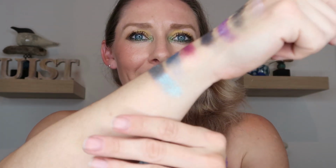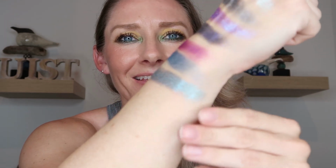Then we have Blastoff. Ooh, also a very, very pretty shade. This guy is silvery blue with a little bit of purple maybe in there, and in the camera I'm seeing some green. I can definitely say that a lot of the metallics so far that we have swatched from Pretties for Your Face have more of a grayish base to them.